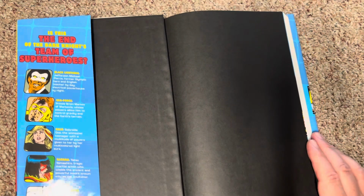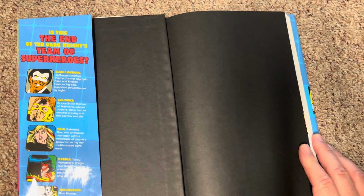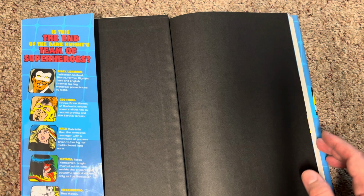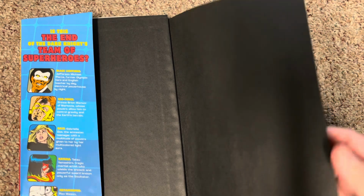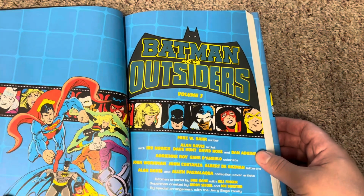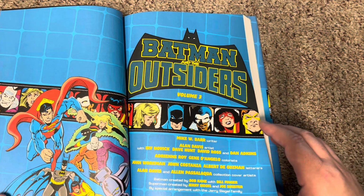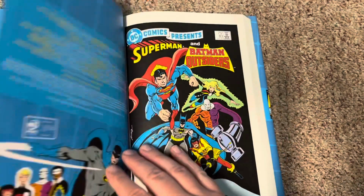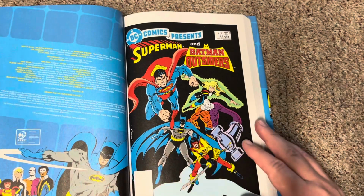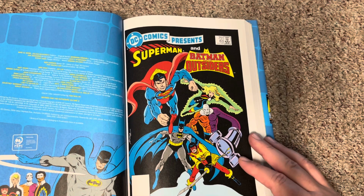The Outsiders were heroes outside of the normal superhero community of the time, made up of Black Lightning, Geoforce, Halo, Katana, and Metamorpho. Again, Mike W. Barr and Alan Davis are back with these issues. And it starts off with DC Comics Presents, number 83.